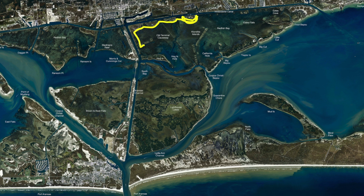We've also been catching some redfish along these little islands right down through here, depending on which way the water's flowing. If it's outgoing, get on this side. If it's incoming tide, get on this side. Down here at the good old jetties, either one, the south jetty or the north jetty, we've been catching some nice fish. Redfish and trout all down through here.